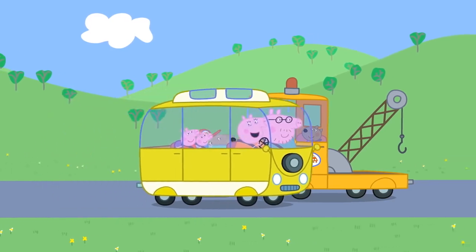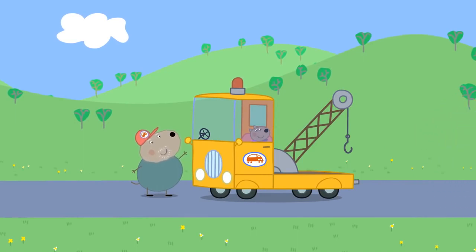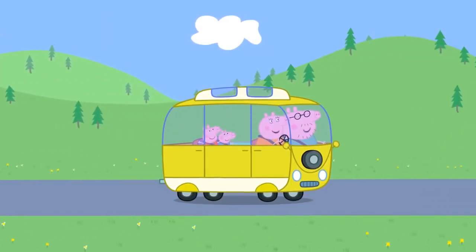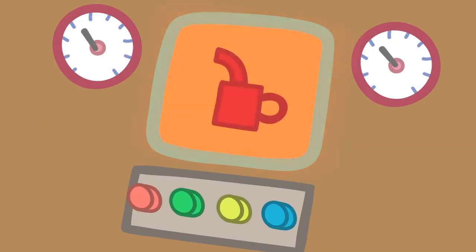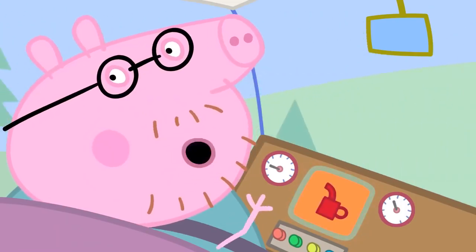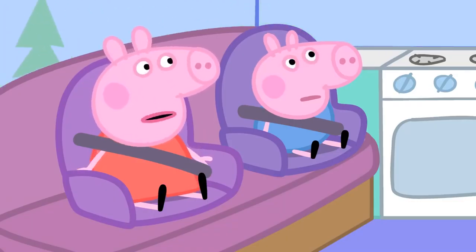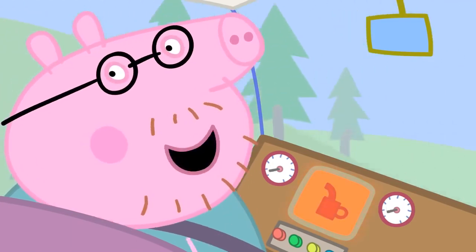Thanks for your help, Grandad Dog. You're welcome. Have a lovely holiday. We're going on holiday in a campervan. Danger, danger. Oil is low. What's oil? Oil helps engines to run smoothly. Will the oil run out? No. These warnings always give you plenty of time.